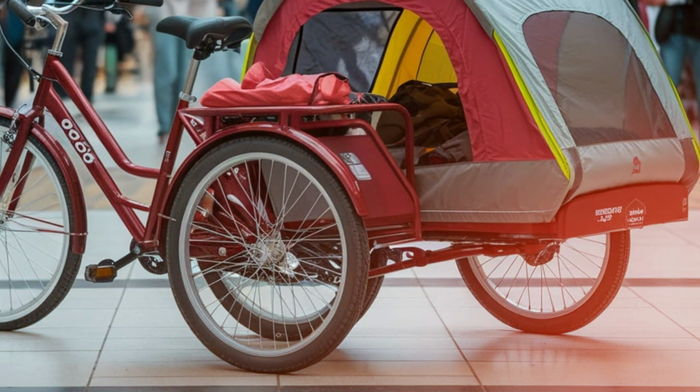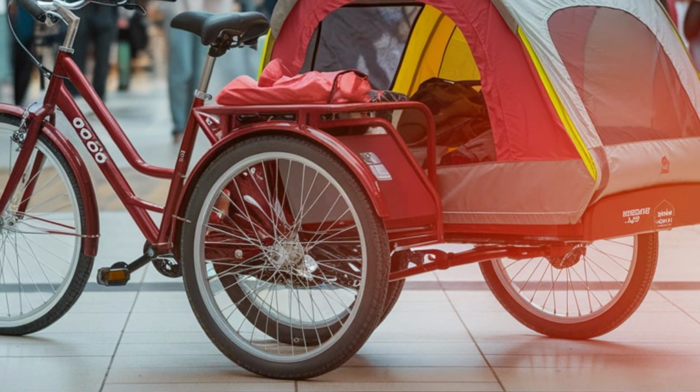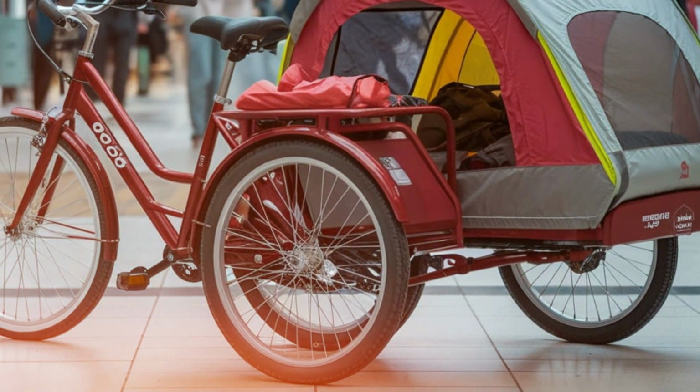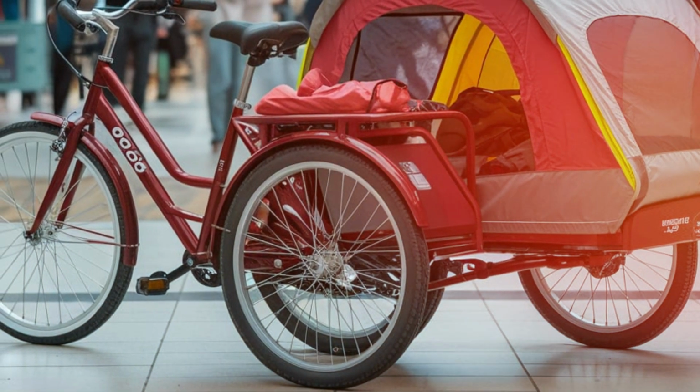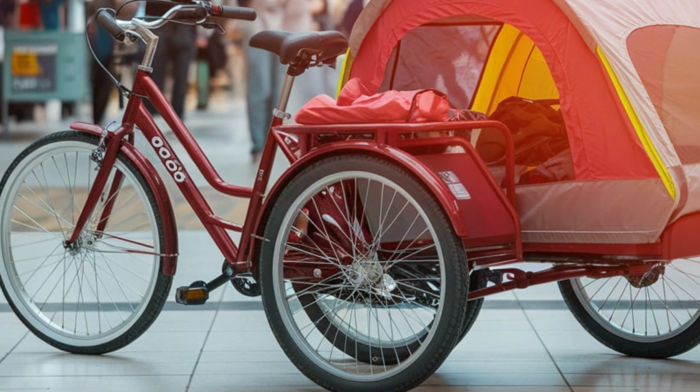It's designed to be ultra-lightweight and ultra-practical, allowing you to travel long distances without relying on fuel or campsites. And the best part? You don't need a driver's license, registration, or insurance to explore the country with it.